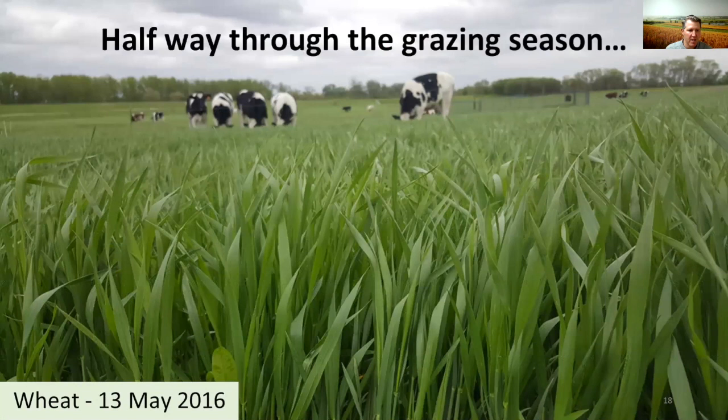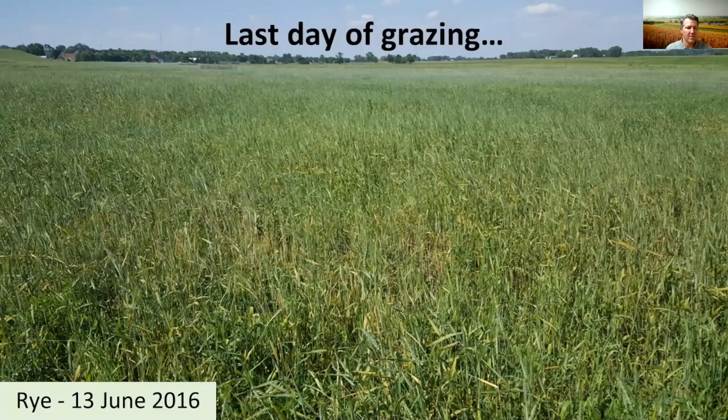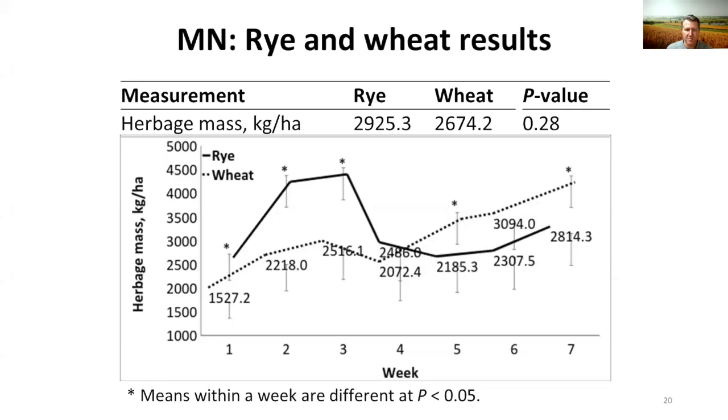And so here's the wheat halfway through the grazing season. You can see it's starting to grow. Animals are happy. And then here's, in the case of University of Minnesota, the last day of grazing, which was June 13th. If you look at that picture, you can see there's a lot of heads on the rye, and that probably indicates that it's of lower quality for the animals at that time, for the dairy steers.